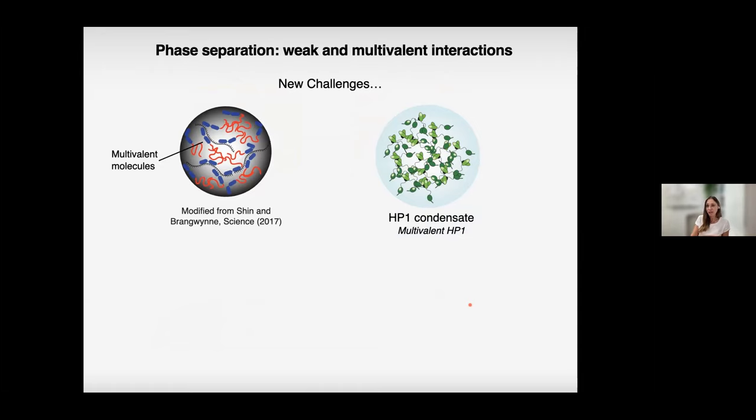We know that the formation of these mesoscale droplets is driven by a network of weak and multivalent interactions. So what does this mean? Multivalent means that each single molecule within a condensate can establish multiple interactions with different molecules. And the interactions involved are very weak and transient. This transient weakness is essential to provide the liquid-like properties to this condensate.